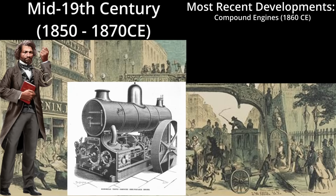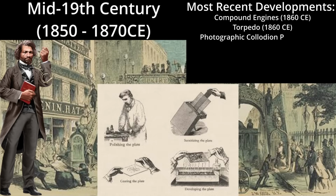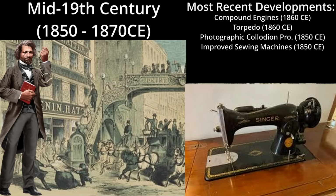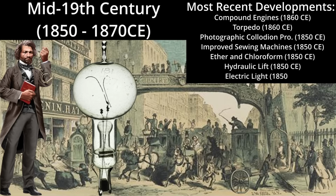Compound engines just got invented also, helping improve steam engines even more, while the torpedo starts getting tested out. Cameras just got the photographic collodion process, which basically developed pictures faster. Singer also improved the sewing machine, and anesthesia just got even better with chloroform. The hydraulic lift is invented to help get up to high areas, while early incandescent light bulbs are first tested. Yep, that's right, Edison is still about 2 decades down the road and light bulbs already exist.